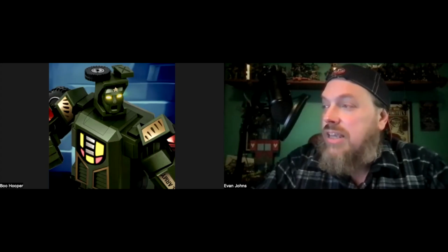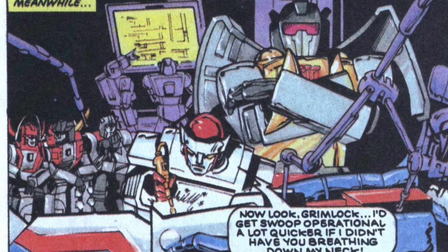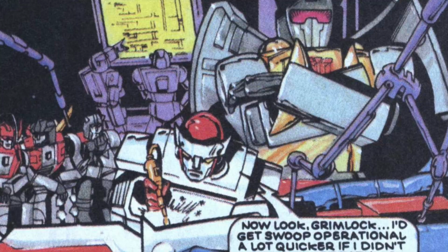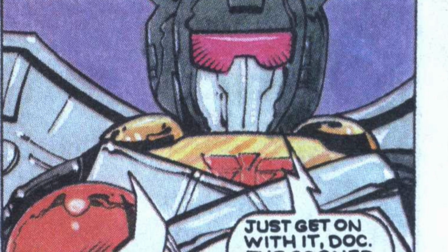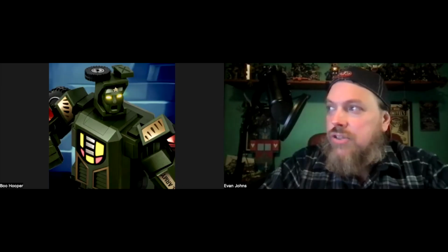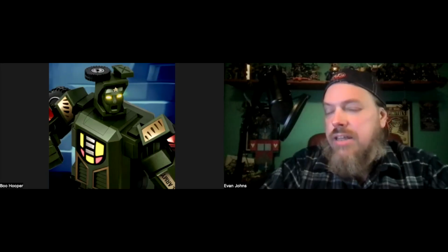You go back to seeing Grimlock. He's over Ratchet's shoulders watching him try to repair Swoop, and it's like, "Look, Grimlock, I'd get Swoop going here, but it'd be a lot quicker if you weren't hanging over me, breathing down my neck." And Grimlock, man, once again, these guys hate each other already. Like, just got off the dock. "The sooner it's fixed, the sooner I'll be out of your way." It makes you wonder, Grimlock is done with all this. He's ready to get out of here.